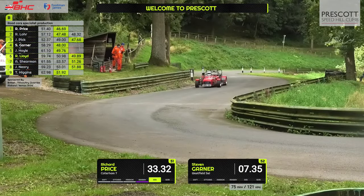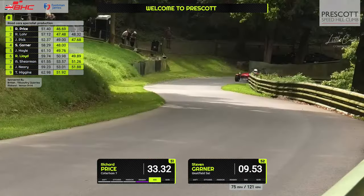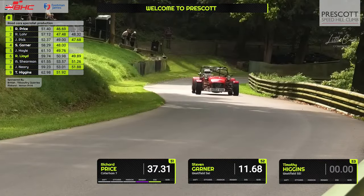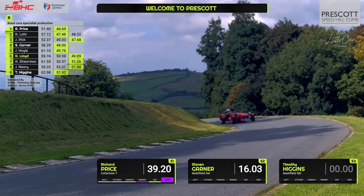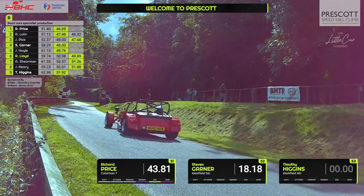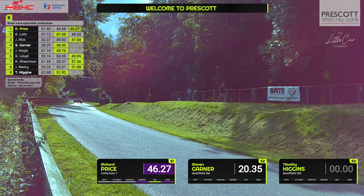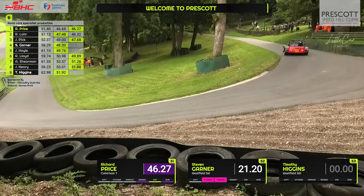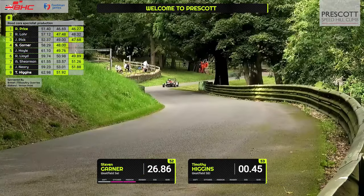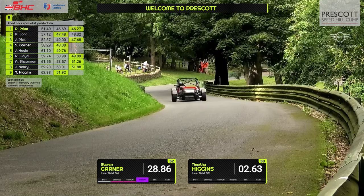Yes, 48.89 for Rob, but quickly followed by Richard Price in this 1.64 Sigma engine. So a smaller capacity engine, but Richard has been quite quick so far. He's the quickest so far in the second run, and it improves to 46.27 for Richard Price. That puts him 2 seconds quicker than Ray Lohr.